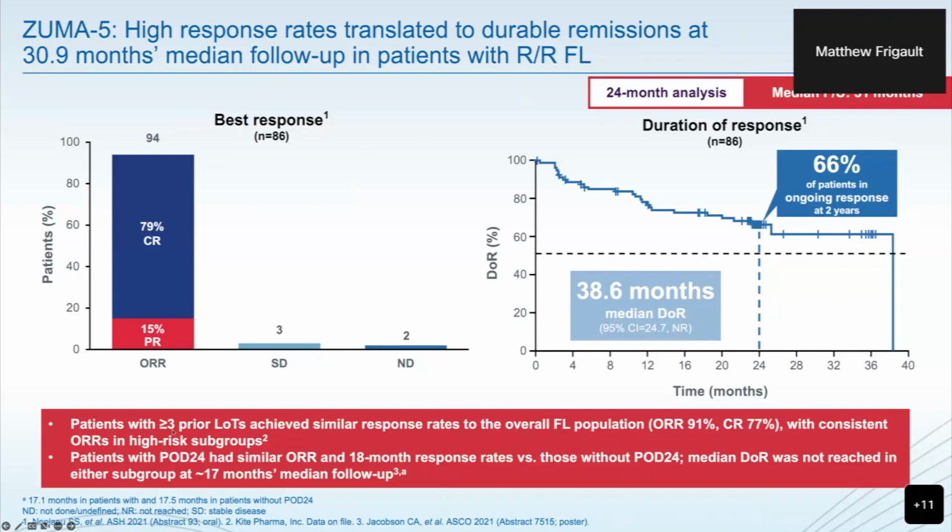Again, looking at patients if they had 3 or more lines of therapy previously, they had similar responses to the overall population. Again, this is consistent across CAR-T studies, where we actually find that patients in general don't typically follow the same prognostic factors for chemoimmunotherapy-based regimens. And then you're looking at patients with POD24 had similar overall response rate and 18-month response rates to those without. So again, another high-risk component that otherwise would be considered a poor prognosis did not seem to matter in terms of cellular therapy.